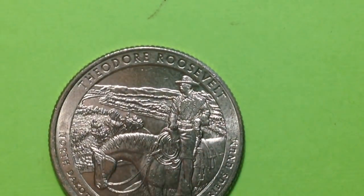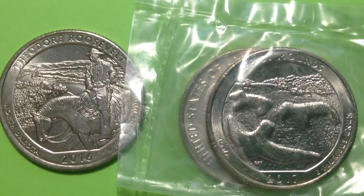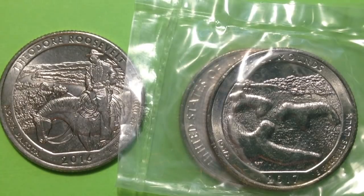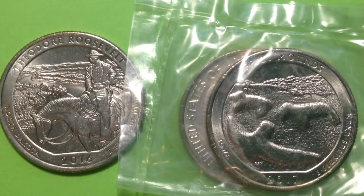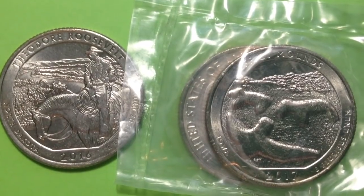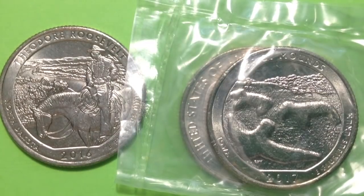Now moving into this video, we're going to talk about 2016 right here and 2017 right here. For 2016, the quarters that came out were Illinois, Kentucky, West Virginia, North Dakota, and South Carolina. The main error coin appears to be the North Dakota one, representing Theodore Roosevelt National Park. In 2017, the quarters were Iowa, District of Columbia, Missouri, New Jersey, and Indiana. The errors are mostly associated with the Iowa quarter, which is the Effigy Mounds National Monument. I've made some separate videos about the Effigy Mounds, but you might not have seen them, so we'll talk about it in today's video.